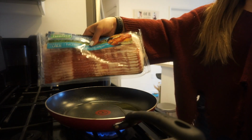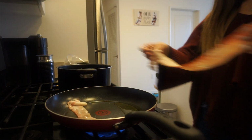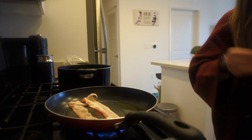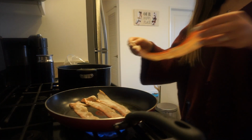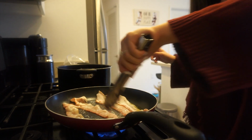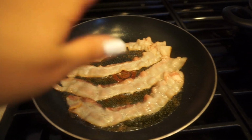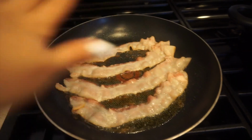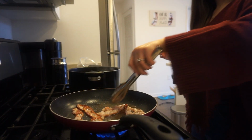And next we're gonna start cooking our bacon. My bacon is relatively thin compared to Chrissy Teigen's bacon. She used about 3 thick slices of bacon, and since mine is so thin, I'm using 4 pieces. You just want to cook this to your preference. I do like my bacon crispy, and you want to make sure to keep an eye on it so your bacon doesn't burn, and flip it frequently.